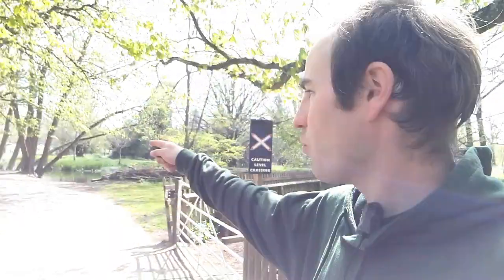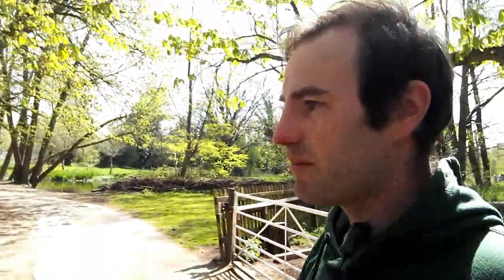Here's the level crossing. I can hear a train at the station. So perhaps what I'm going to do, before we walk over to the station over there, it looks like there's a bit of a queue, but that's, you know, it's a nice day. I'm going to wait here and see the train go past, and then we'll go over to the station and we'll go and have a ride.